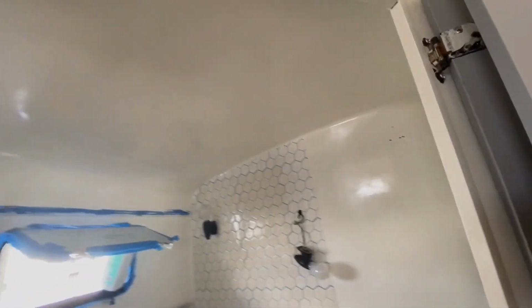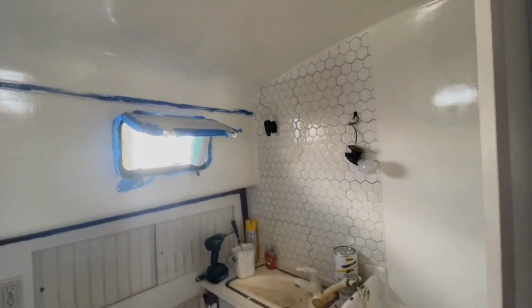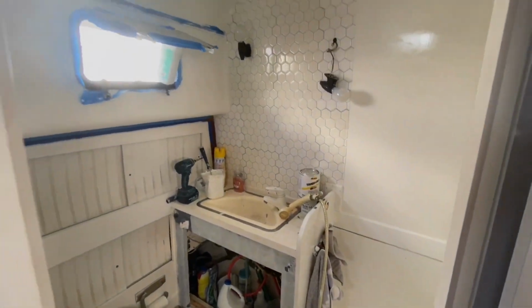This is how the bathroom is looking right now, and I am already liking how different it looks just with new paint and the backsplash. So we will be finishing probably next week.